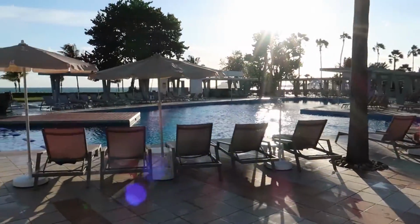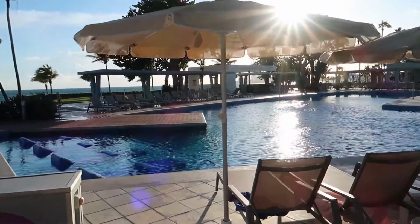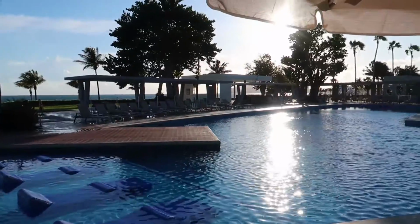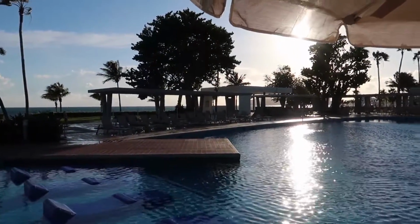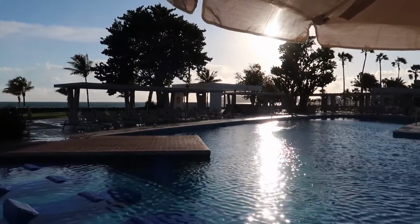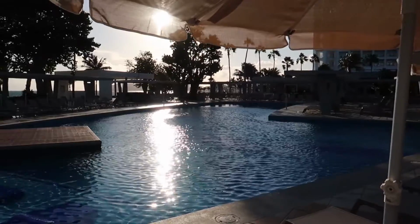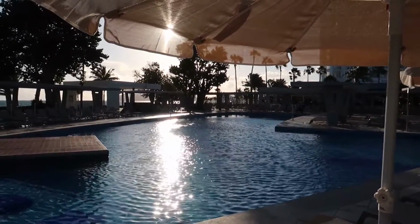And then over to the left side of where we just were, this is the main activity pool. Exactly where I'm standing right here, they'll set up a speaker, and they'll do all their activities, their water sports, fun games for people to participate in, volleyball, water aerobics. It's all done in this pool right here. So if you like the action and the music and the loudness of it, this is the pool for you to hang out in. If you want something more quiet, probably the beach is your best bet.